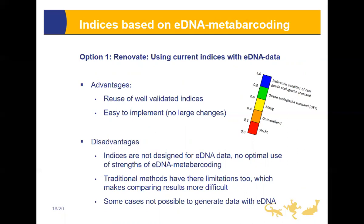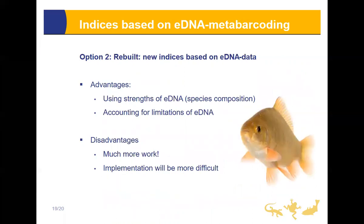And another disadvantage is that traditional methods have their limitations too. This makes comparing the results of the eDNA metabarcoding more difficult, because we don't know if the traditional methods give exactly the species composition, for example. And in some cases, like the length distribution or the age, it's not possible to generate this data with eDNA. So we have to make some adjustments to the indices. But this could all be done with renovating.